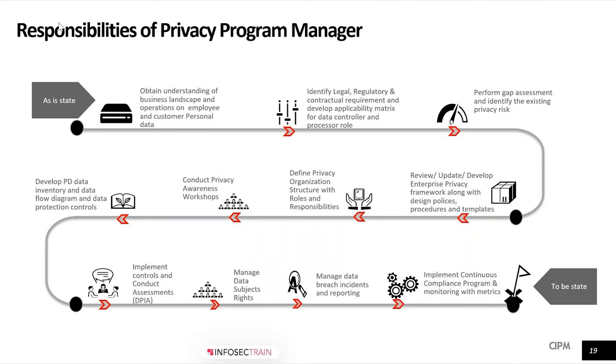The next step is conducting a gap assessment and identifying the existing privacy risk. As a privacy professional or a consultant, once you know the business landscape and your legal and regulatory requirements, the next most important part is conducting a gap assessment. It can be conducted against a law, against a privacy framework, or against a specific requirement, right? So when you do a gap assessment, you can understand your existing privacy risk. You can easily prioritize the significant risks and chart a plan for how to manage the privacy risk in the priority set by the organization's top management.